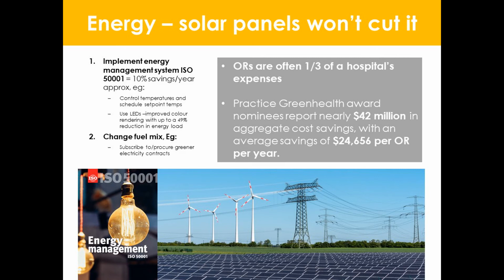So moving on to energy, one question I'm often asked is, why don't we have solar panels? And while it would be ideal, unfortunately for most city-based high-rise hospitals, the ratio of the roof area to the volume is not great, and the panels would generate as little as 1% of the hospital's energy needs in this scenario. Nevertheless, hospitals can source renewable energy from off-site solar and wind farms through a power purchase agreement.